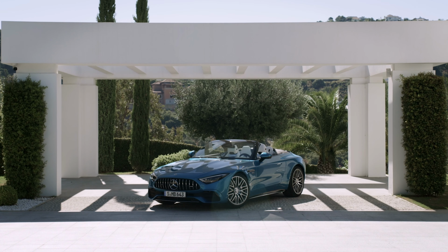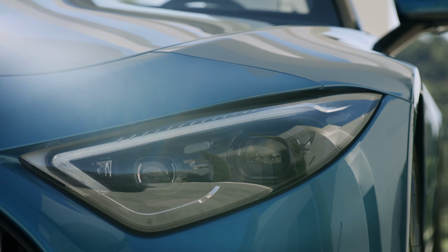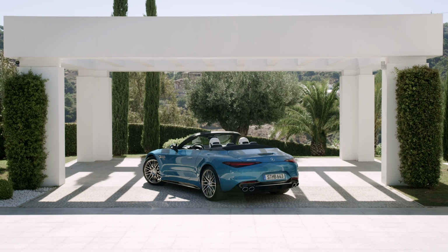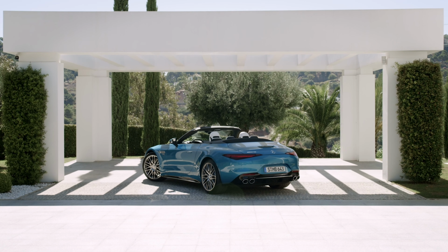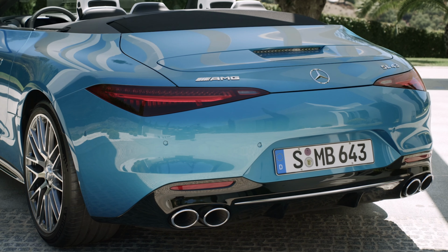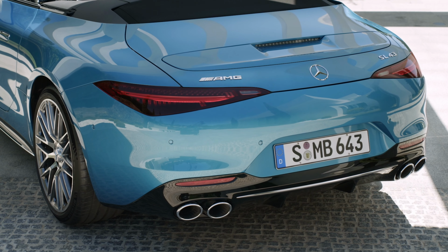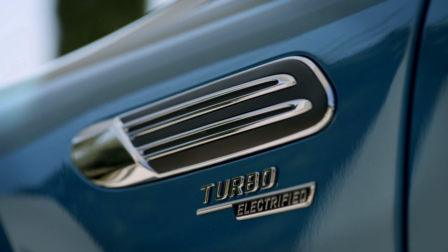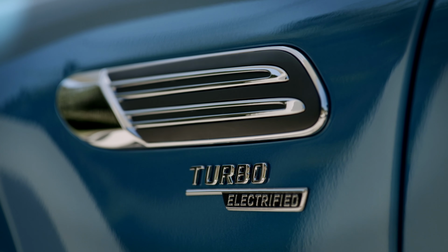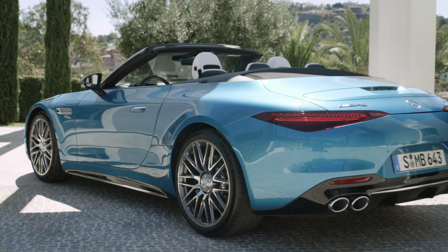Mercedes have just announced the SL43. This is the entry-level AMG variant of the gorgeous new SL that was revealed earlier this year. The new SL is an incredible looking car and it looks amazing in its 43 trim shown here. It looks like the 43 lineup is going to be keeping the traditional quad exhaust tips, which I personally love. The usual bi-turbo side badges have been replaced with a whole new badge reading Turbo Electrified. We'll discuss this in more detail later in the video.